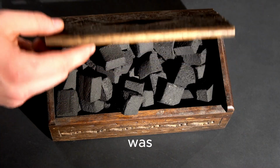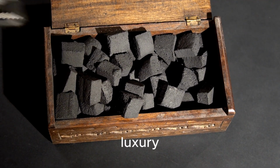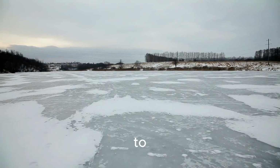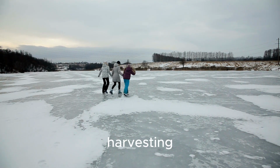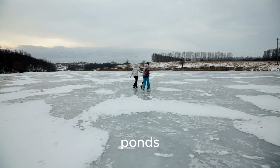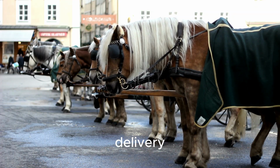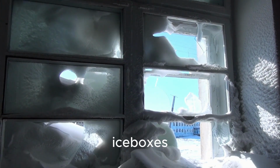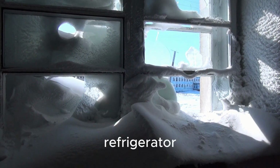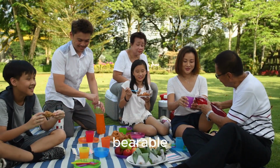Another major innovation was ice. In the early 1800s, ice was a luxury for the wealthy. But thanks to entrepreneurs like Frederick Tudor, known as the Ice King, ice harvesting from New England lakes and ponds became a booming industry. By the mid to late 19th century, ice delivery was common in cities. Families kept ice in insulated ice boxes, which worked like an early refrigerator. This didn't just preserve food, it made summer a little more bearable.